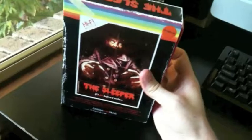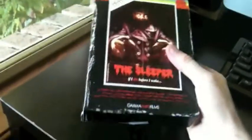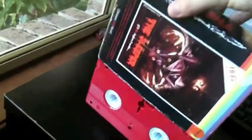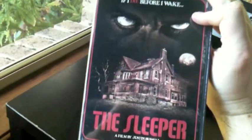Now I haven't had a chance to watch it yet, but they did release this fantastic, what you'd call in America the big box style VHS. All this damage on it is just printed, so it's got all this like tape marks, fading. It's fantastic, and you get a VHS and a DVD. So I'll try and get these out. There we go. So first up, the DVD. That's the edition you can buy separately, just on DVD.